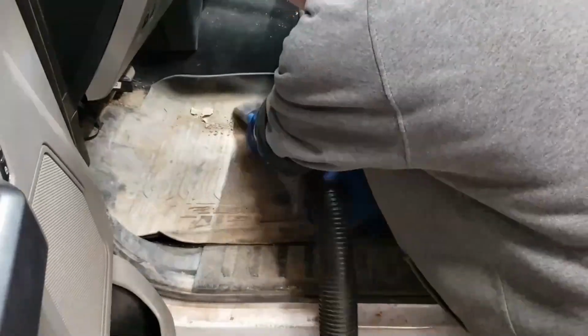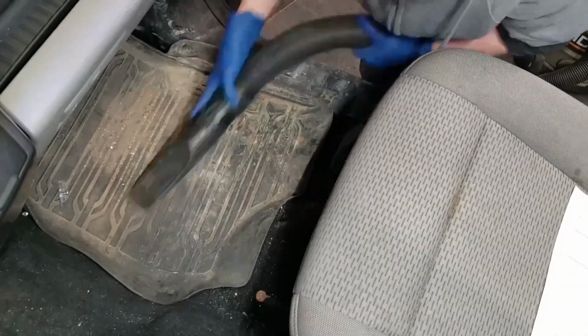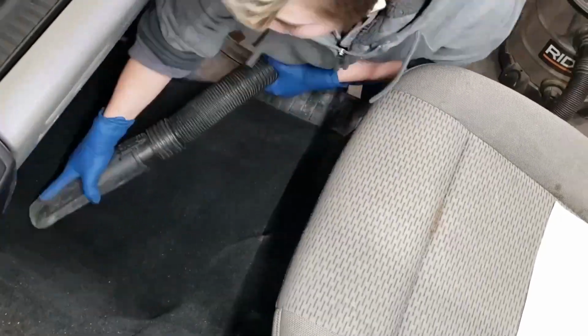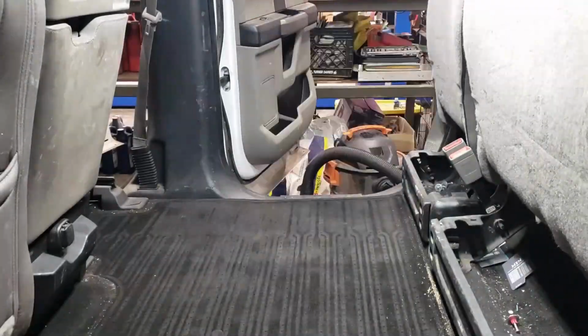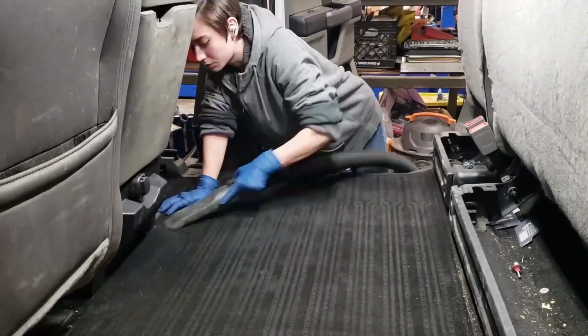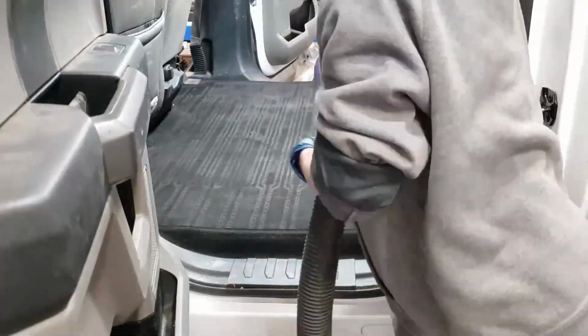But the interesting thing is the mats were obviously never moved because the carpet underneath looks pretty good. You can tell the color difference. I honestly think that the mats that were put in here just never came out because the carpet looked good underneath, and you can tell the indent was so strong, even when I vacuumed it, it still looked like there was a mat in there, which is really interesting.